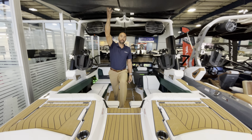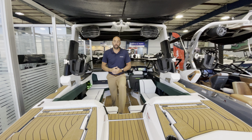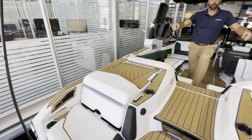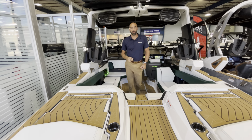Also, you've got the sunshade, which is optional on this one. There are only a few options on the Paragon, but this boat has most of them. Also on the back, you've got your wake surf subs that are built right into the floor, so the rider can not only hear it, but they can feel that.